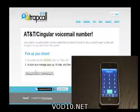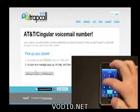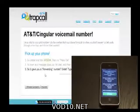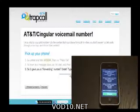Next, you'll be given another set of instructions that you need to follow. So punch those in as well. And again, hit send. Now there's going to be a phone number that shows up on this data stream. You need to take that phone number and enter it into the website. When you're done, press next.